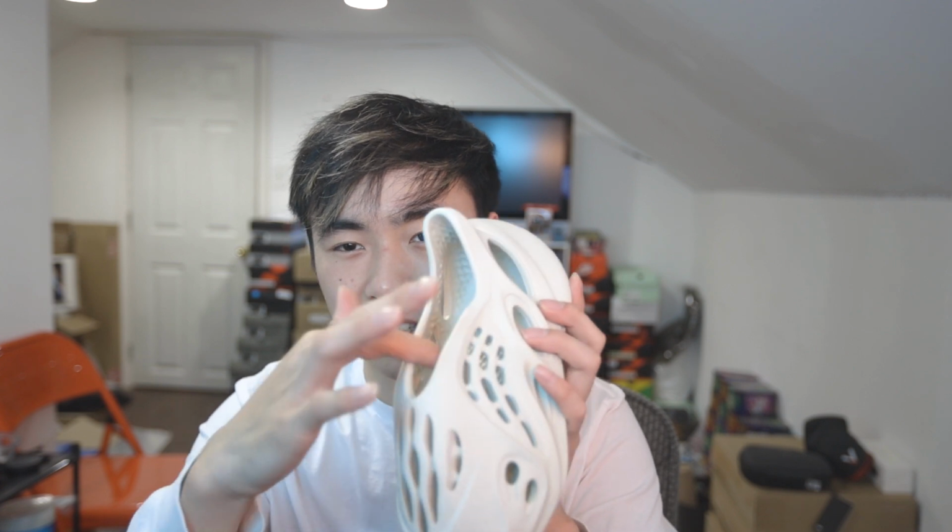The only thing that I don't see comfortable about these is the massive opening at the top. The opening going really far in the front of your foot, I feel like every time you take a step, your feet will feel the two ridges right here. But besides that, this shoe is a pretty cool shoe, really alien-like.